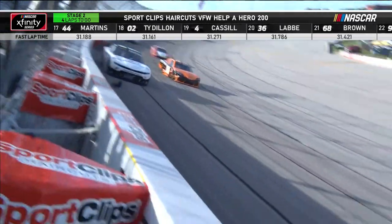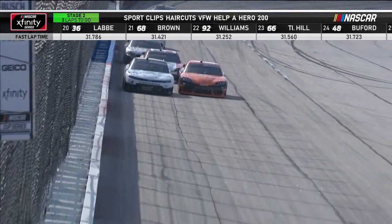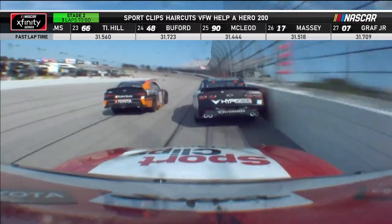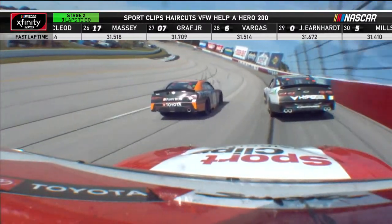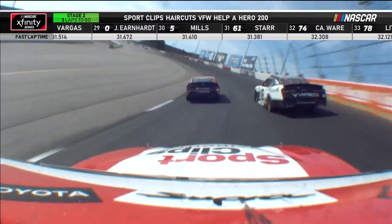That higher entrance, lower exit for the 54 is going to give him a good run. The 18 gets loose. 54 is going to follow his teammate down under turn 1 on the bottom. Nope, he's going to give the spot, but AJ once again side by side, Jeff. Yeah, now they're side by side in this area we've talked about with the big bump.